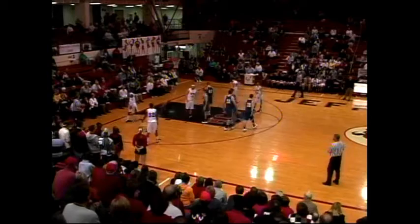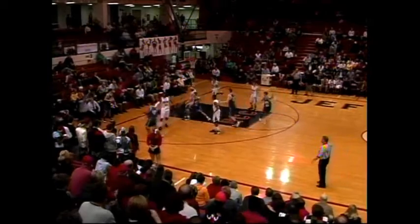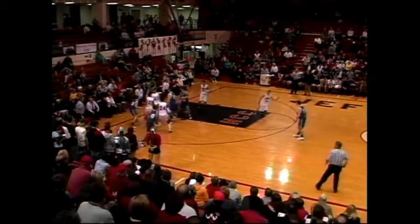You know, the Broncos have done a nice job all season with their aggressive and athletic man-to-man defense, but they come out tonight in a 2-3. Inside pass out. The inbounds pass is intercepted by Shane Wyatt.